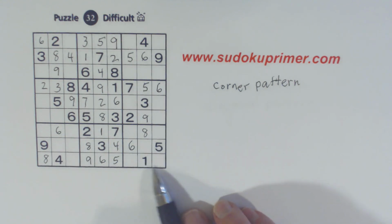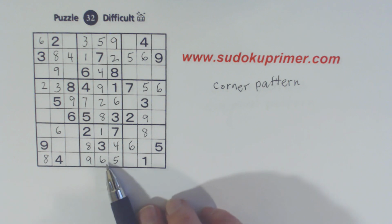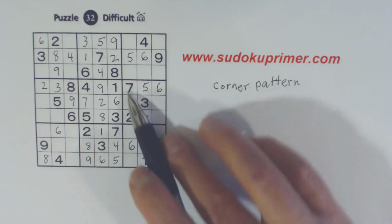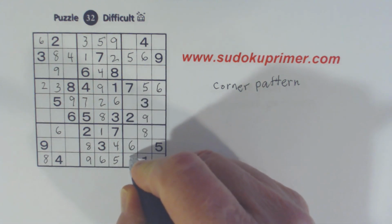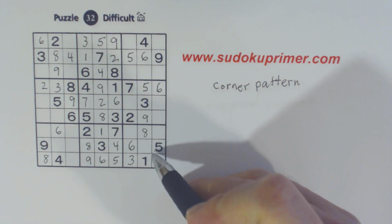Okay, let's look at row 9 right here. What are we missing? 1, 2, 3, 7. We got a 2 and a 7 there, so that's a 3. Here we have 2, 7 twins.